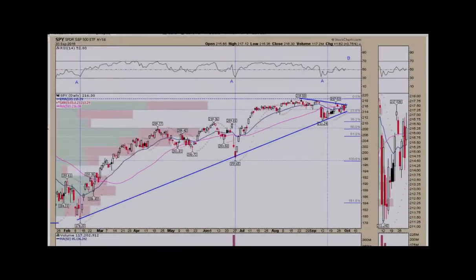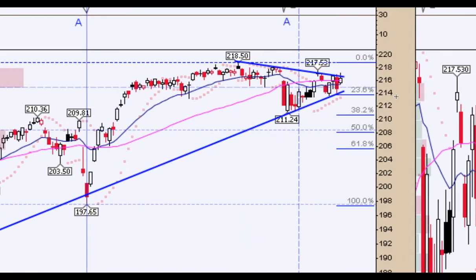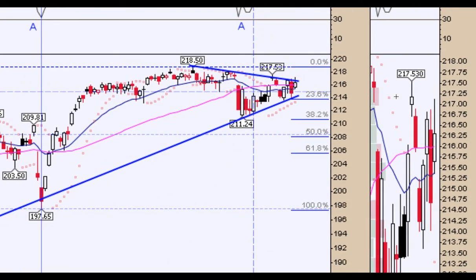Here we have a look at the SPY, continuing to compress inside of this triangle pattern, if you will, with lower highs and higher lows. We've held the 236 Fibonacci level, and we've been having some trouble getting through this volume by price band, which, if you've been following the block trades, we know that there's a lot of blocks up above those levels that are hindering prices. So that aligns right there as we would expect.